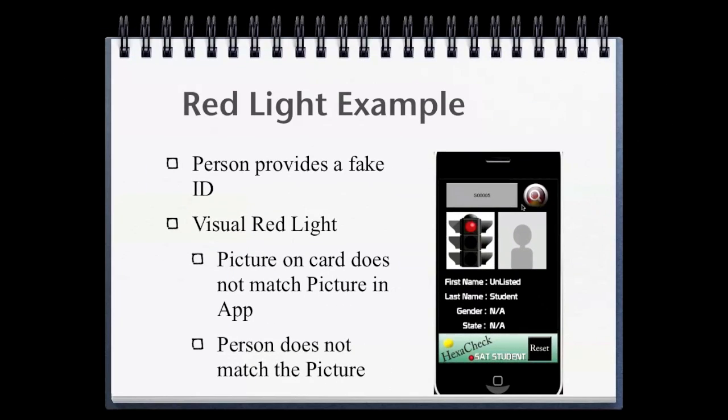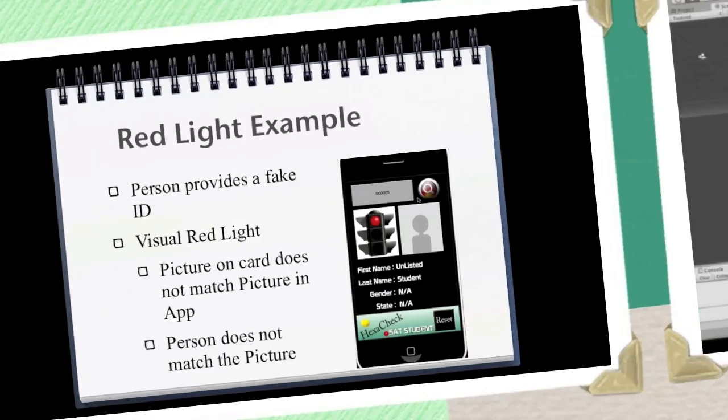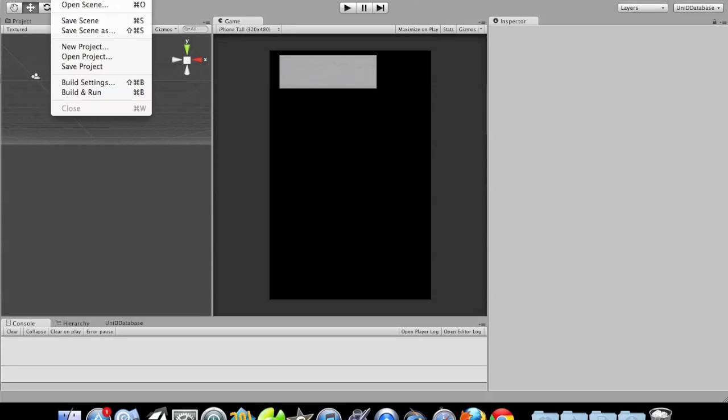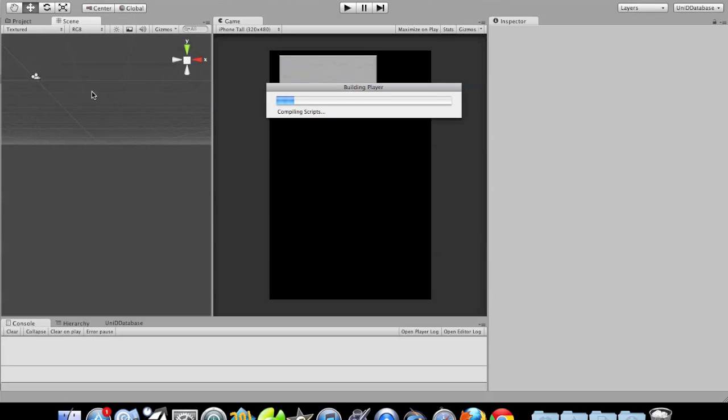So now we're going to switch over to the application so that you can get exactly a feel of what's going to be happening when a student arrives to take a test. Okay, so now that we have a basic understanding of exactly what we're trying to accomplish, this is a good place to build and run the application so that we can see exactly what it's going to look like when we compile to the iPhone. So I'm going to go ahead and skip this boring part, and as soon as it's finished compiling, we'll pick up from there.